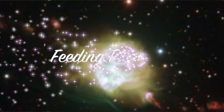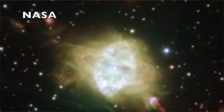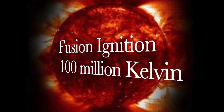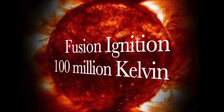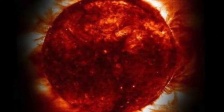The protostar keeps feeding until the nearby molecular cloud is used up, or until it reaches the critical ignition temperature, 100 million Kelvin, and then you'll have thermonuclear fusion. Hydrogen will start being converted into helium, and your star will light up.